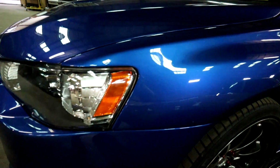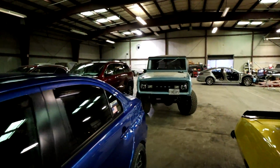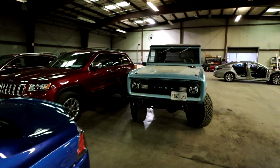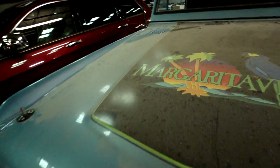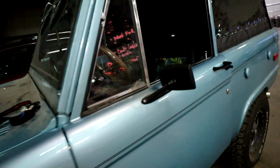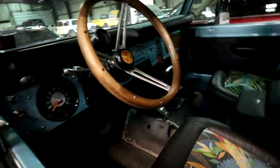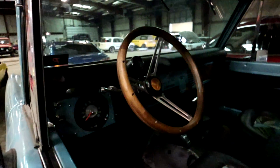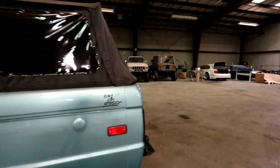Again, just check out how smooth these are. They look like they came from the factory. Now, this has to be one of the most unique rides I've ever seen. A Ford Bronco, but check this out. This is a Margaritaville edition, and I love the seat inserts. How cool are these, the parrot seat inserts. We've got the wooden steering wheel. I didn't even know this thing existed, and now I want one.